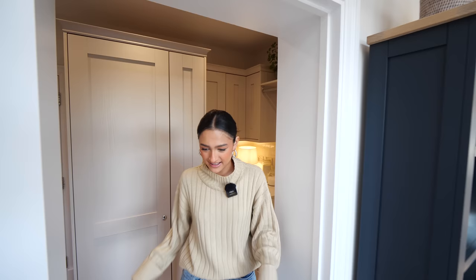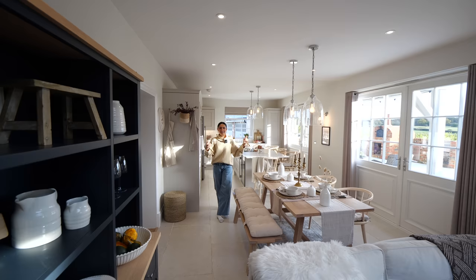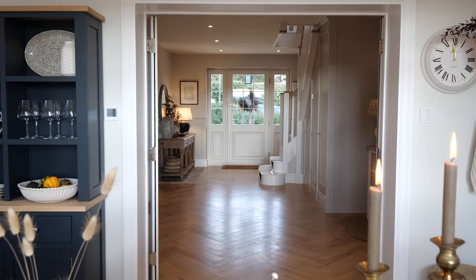Let's come on back out here. Take a look at this way. Have you seen it from this angle, Tom? Yeah, it's very linear, isn't it? It's like a long space. Yeah, I really like how it's all at the back of the property, though. Right, let's go check out the lounge.